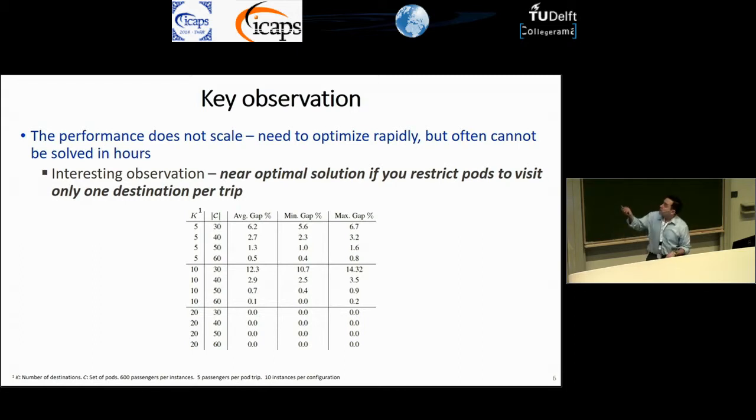So anyway, going back to this realization that we had, we tested this out and we said, okay, here are some small problems. I guess these are 600 passengers per instance. K is the number of destinations. C is the number of pods. And we said, okay, under this restrictive assumption of one destination per pod trip, what is the gap between that and the best possible solution to the multiple destination case? And so we see that there's only modest differences, right? Of course, you are definitely losing efficiency. The total travel time is definitely higher with this added restriction, but not that much.